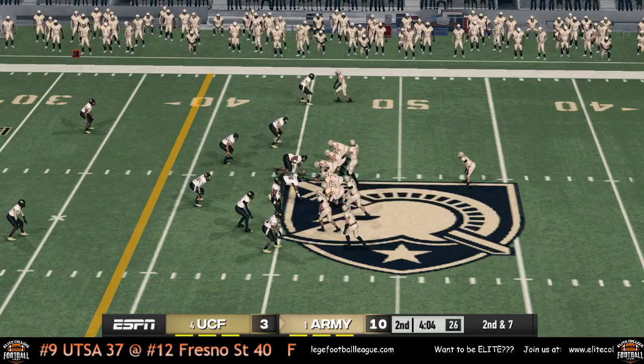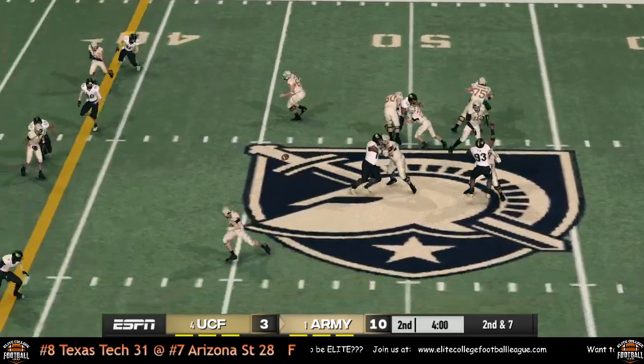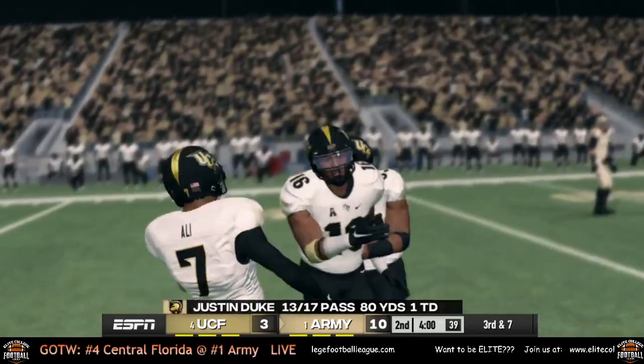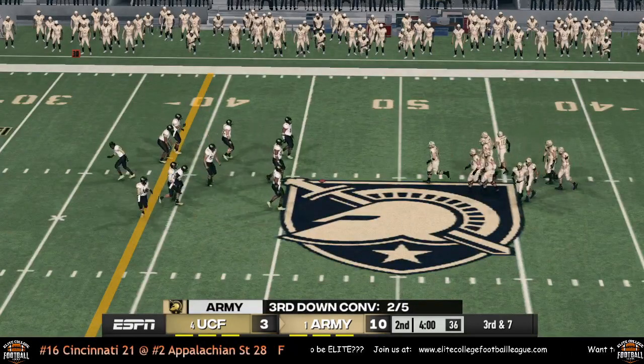Army is up a score. Right two. Trying to get it to the tight end, but it falls to the ground. Number 14, the intended receiver on the play. That makes it 3rd and 7.